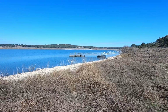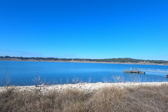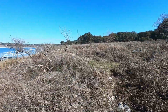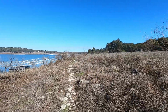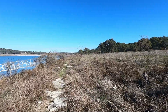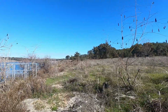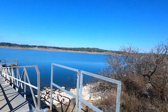I don't know if y'all can see that bird sitting on that rail. I want to see. There he goes. Maybe you get to see him. I hope so. Okay, here we are. Now we're going to go down to the fishing pier.